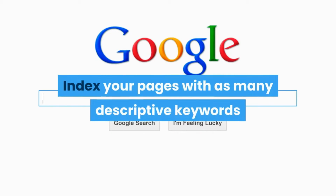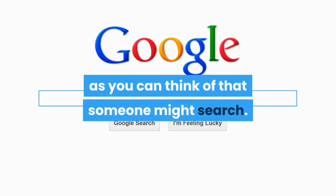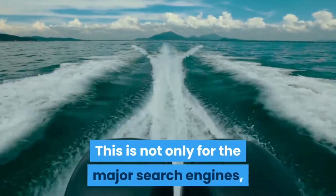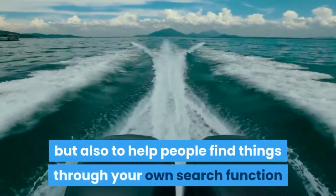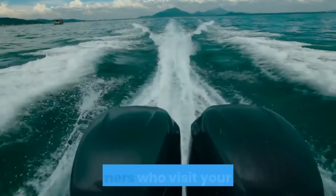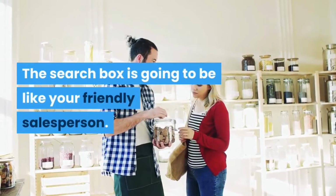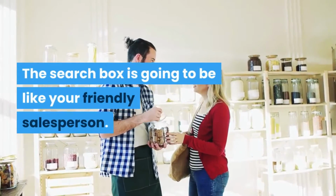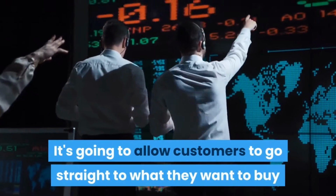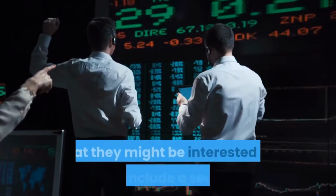Index your pages with as many descriptive keywords as you can think of that someone might search. This is not only for the major search engines, but also to help people find things through your own search function that you'll want to make available to customers who visit your website. The search box is going to be like your friendly salesperson. It's going to allow customers to go straight to what they want to buy and to find a listing of similar products that they might be interested in.